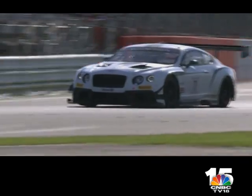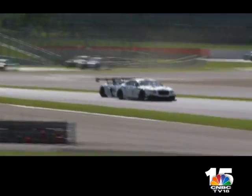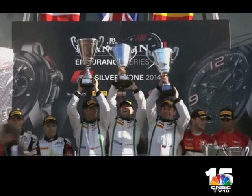Right from the season opener at Monza, the Blancpain Endurance field will be ultra competitive, but Bentley's ambitions are clear. We're there to win. We know we've got a car that can win races. We don't underestimate the challenge. We know that the competition is strong, good teams, good drivers, great manufacturers, but we believe that the Bentley M Sport car is capable of taking that challenge and fighting for victories, and that's what we're going to be trying to do from the start of the season.